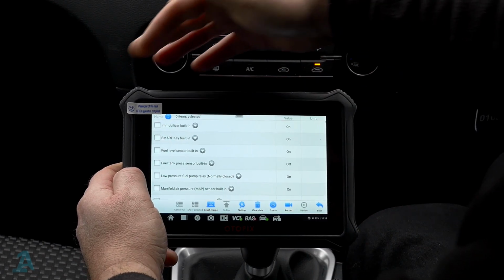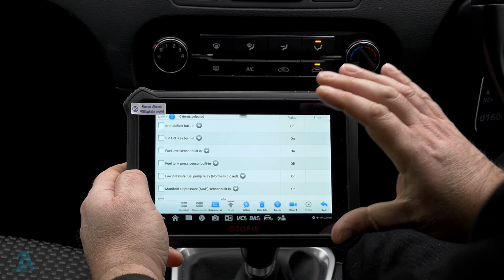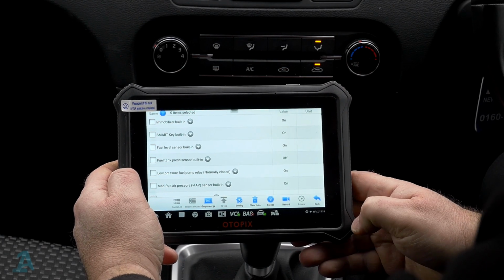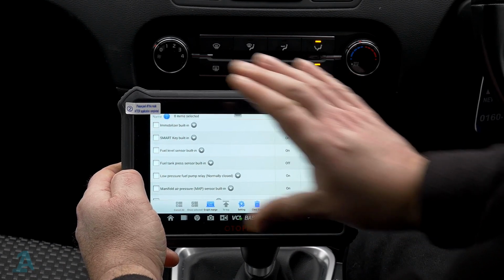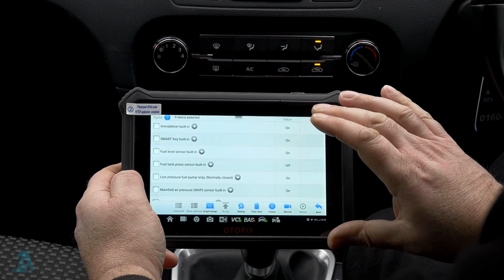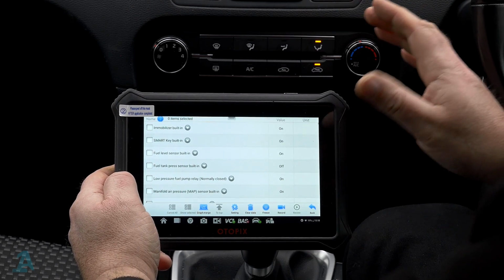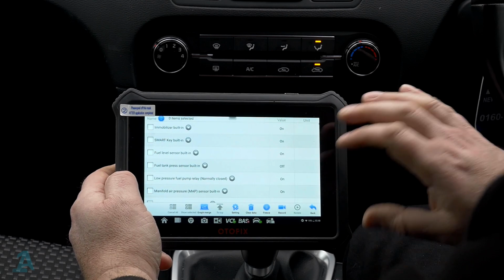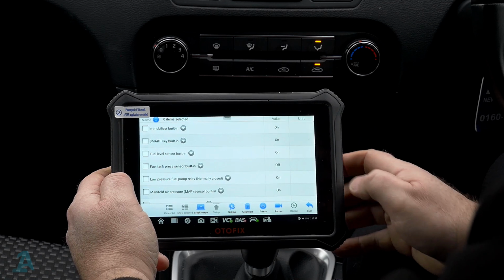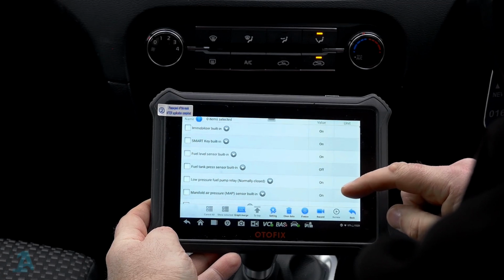Oh, I just want to make a note. This comes with a screen protector already on just there. I've left this on as an anti-glare, so the camera doesn't glare too much. I also do like to keep these on myself. When I bought my Autel MS908, it didn't come with a screen protector. It wasn't long before, putting it in and out of its box, chucking it in a car, we were getting light scratches on the screen that really bugged me. I'm going to leave this on because I love the fact that underneath it's so clean and shiny. Anyway, I'm just going to show you something here.